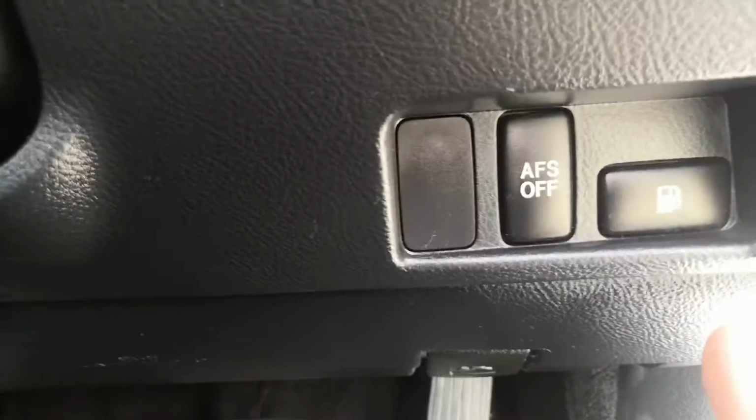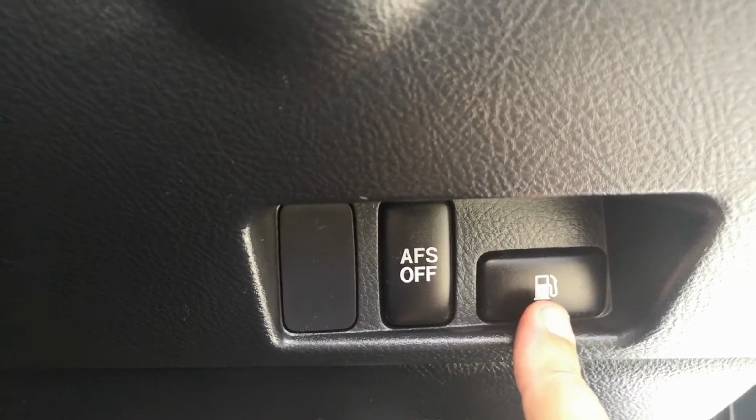And then off to the right here, you do have your mirror controls. They are retractable, so when you pull this, they go in. Please don't forget, you've got your trunk release over here on the door. You push that, and then two other ones under here. This is your gas cover release, don't forget that.